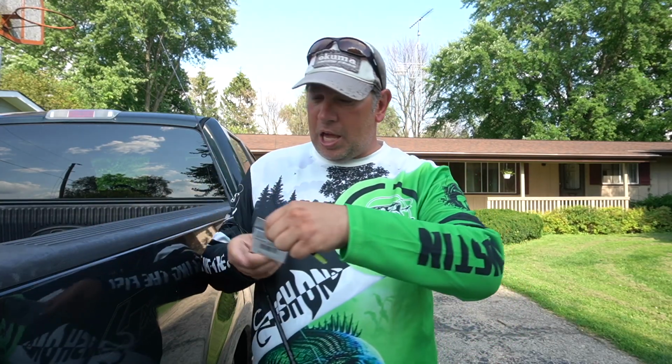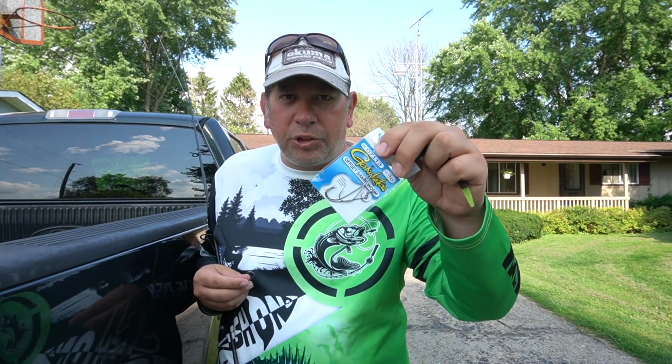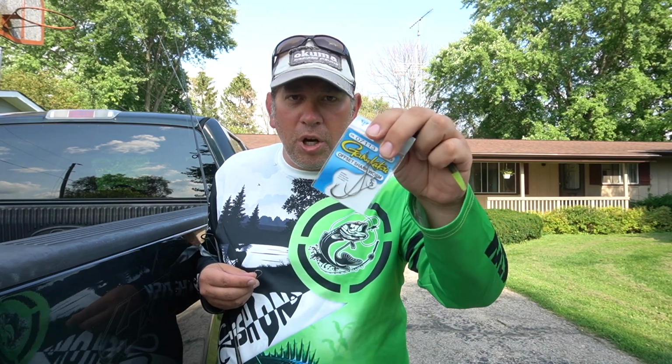So hey, I am throwing a Yum Dinger and I'm Texas rigging it. I'm using a 3-aught Gamakatsu offset shank worm hook. Now, do you guys like using the actual Gary Yamamoto Senkos? I haven't noticed much of a difference in my catch ratio with those and the Yum Dingers, and the Yum baits are so much cheaper. I can buy 2 or 3 packs of Yum Dingers for the cost of 1 pack of the Yamamoto Senkos.